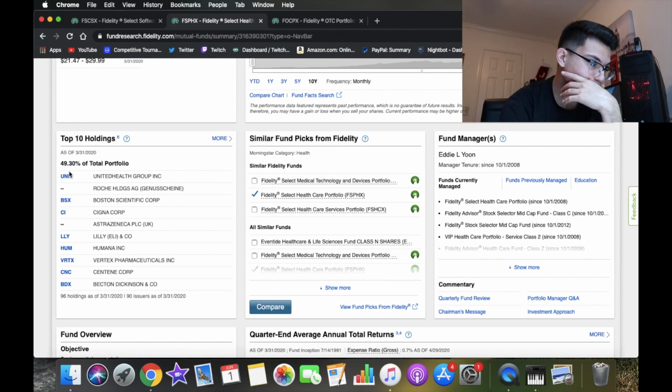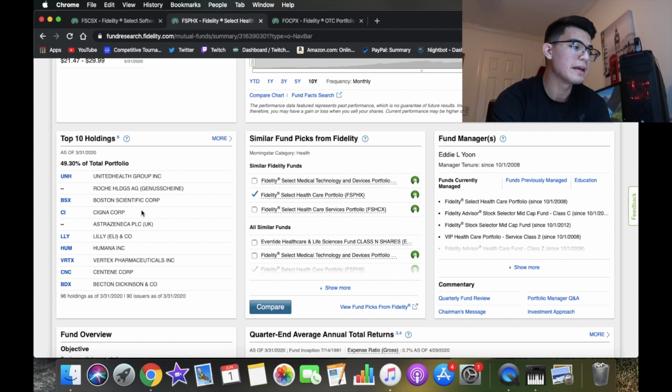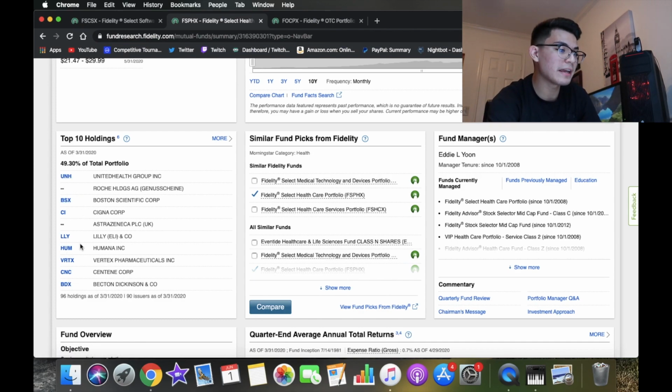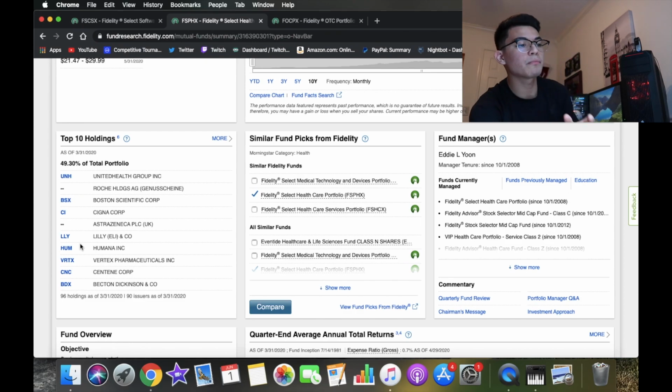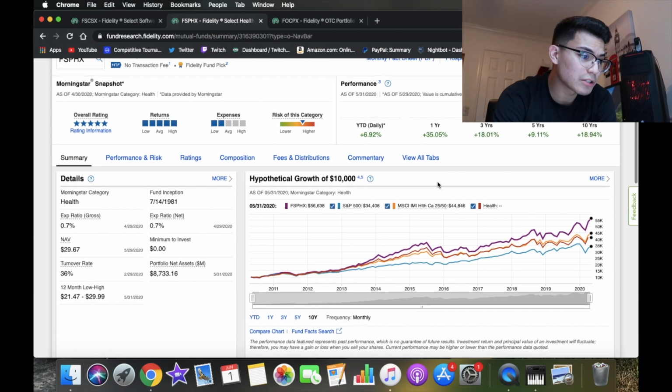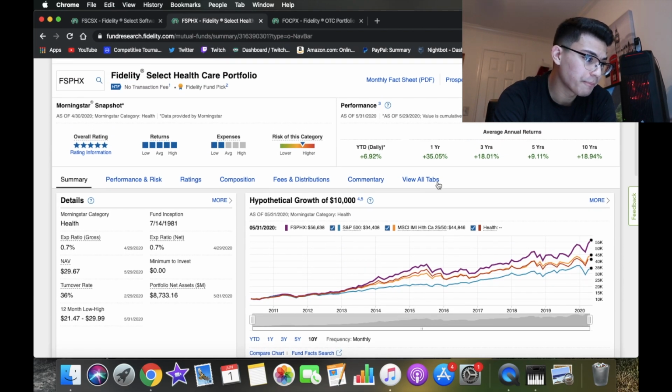And right here, the 10 holdings right here equals up 49.30% of the total portfolio. Yes, it has 96 actual other companies into it. And then you guys, if you guys are unsure what's into the company, you guys could actually click this little button right here on all of them and see, going more in depth of what the companies are actually about, so you can get into it. But this one is all mainly healthcare. It is really good. I highly recommend.